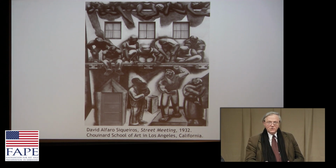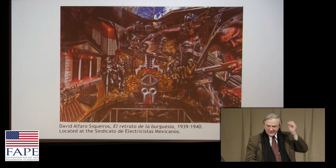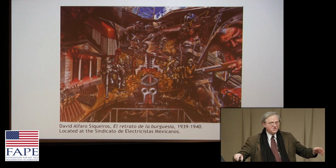But this is a mural which in its time was seminal to American painters of this America. And here's another one, also in Los Angeles, which was seminal to American painters of North America. This is a painting that's in the Sindicato de Electricistas in Mexico City. The whole space of the painting is a little wider than us on this stage.